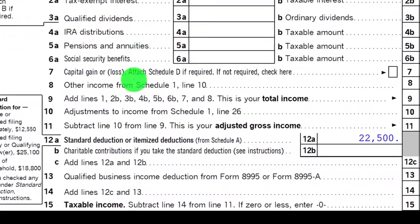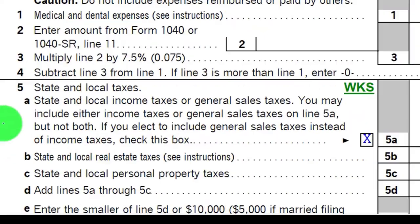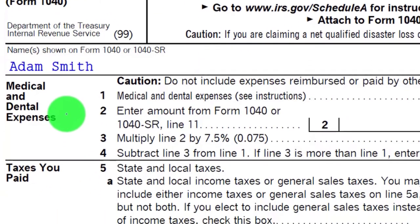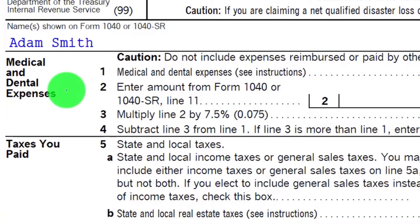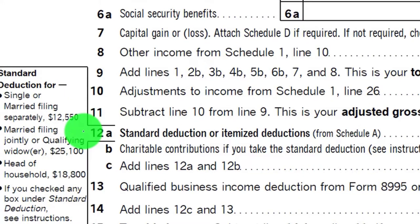Page 1 of the Form 1040, looking at line 12A, standard deduction or itemized deduction. This is the Schedule A itemized deductions, categories listed on the left-hand side, only taking the itemized deductions if greater than the standard deductions, which would be taken back here, page 1 on the Form 1040.